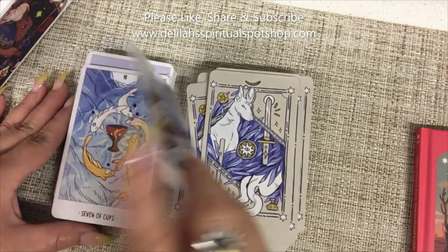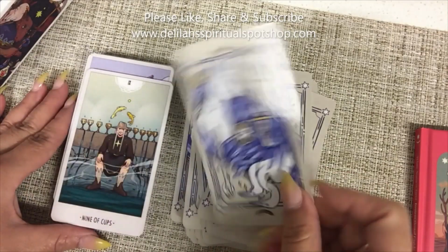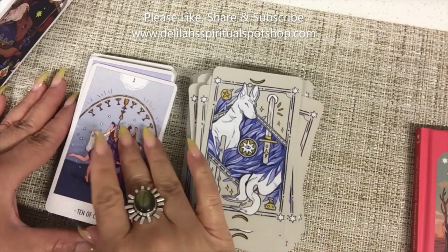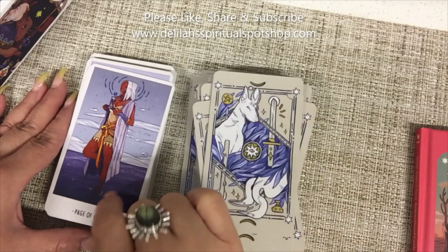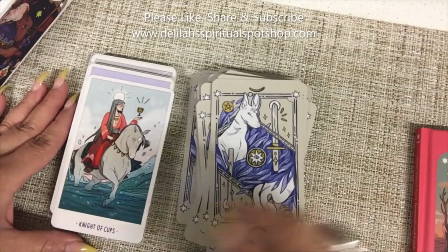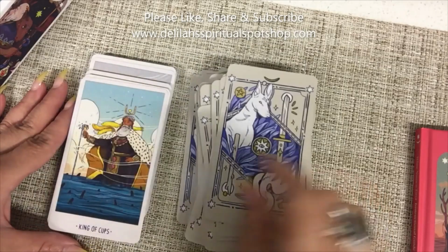Six of Cups, Seven of Cups, Eight of Cups, Nine of Cups. Makes sense that's primarily fish because it is water. 10 of Cups. Oh, this page. Wow. Kind of reminds me of Iman the model, doesn't it? Knight of Cups, Queen of Cups, King of Cups.